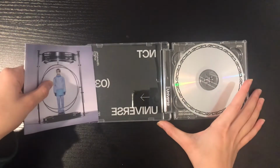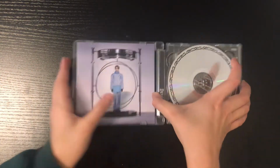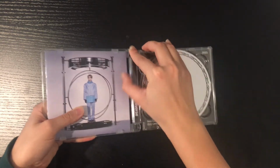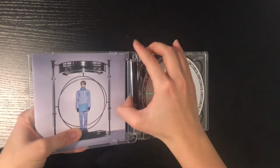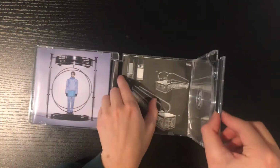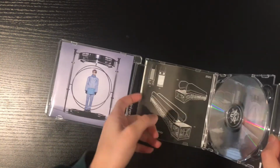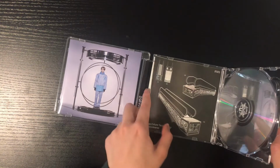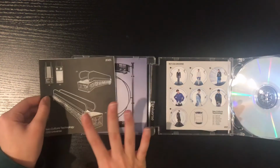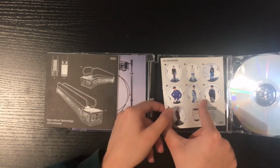Oop. You know, I'm gonna switch it around just like Jisung. Oh, here we go. More struggling. Any moment now. Here we go. And then I already showed the lyric book. Then I think this is the same set of stickers because it's Toshi Shop.